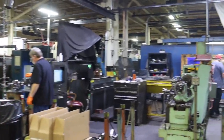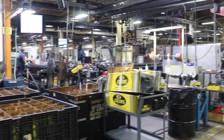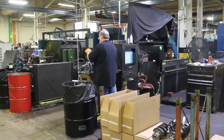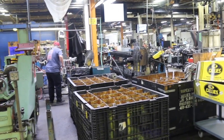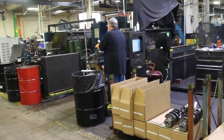This is the ComStar prep area. We do a ComStar crank for the Mopar platform, Gen 2 and Gen 3. All the cranks that we get in from overseas supplier on the ComStar line will get checked here for runout, sizing, spacing, you know, the important stuff to make sure they're ready to go. We'll get polished up by us. Get checked pretty good over here.